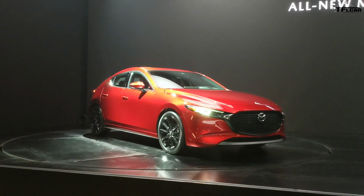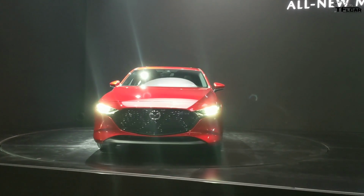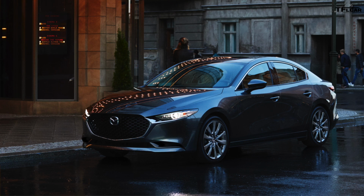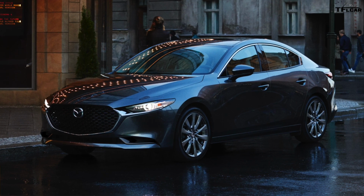As you move to the side profile, the sharp details soften up, particularly on the hatchback. Gone is the shoulder line that helped define the hatchback's proportions. The lack of definition there makes the Mazda 3 look, to my mind, more like a wagon. The sedan, on the other hand, does retain a bit of that definition. That's more in the spirit of the previous model.